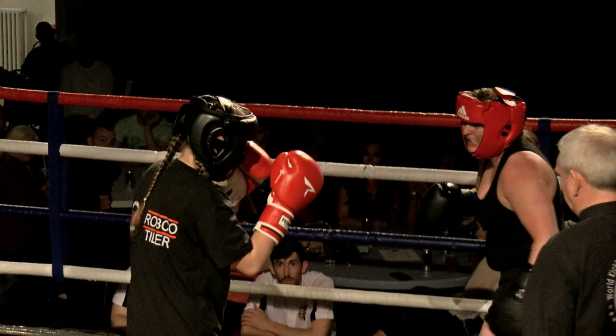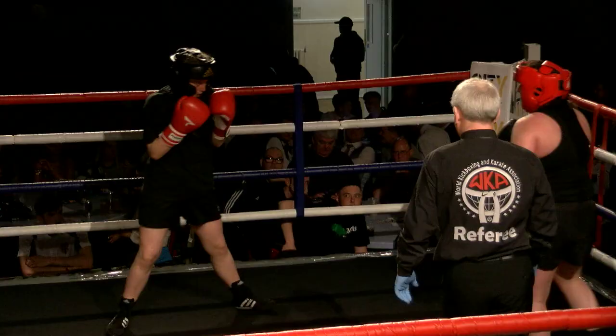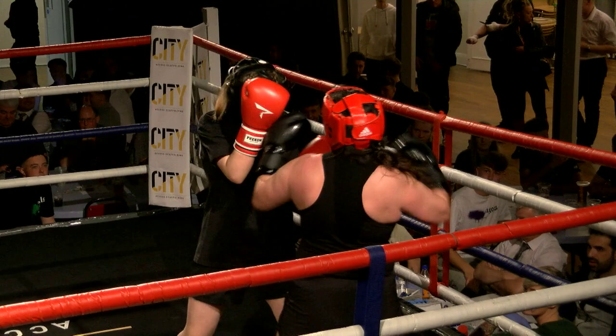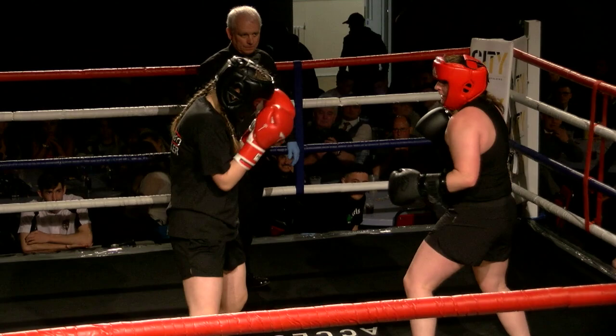Sonia may be looking for that check left to counter. Sonia looks like she's enjoying herself there. So does Victoria. All focus, pressing forward. Lands a hook back. Good tidy guard there. Nice. Lovely wee check uppercut. Good jab coming off it though, Victoria. Good awareness of the range there.